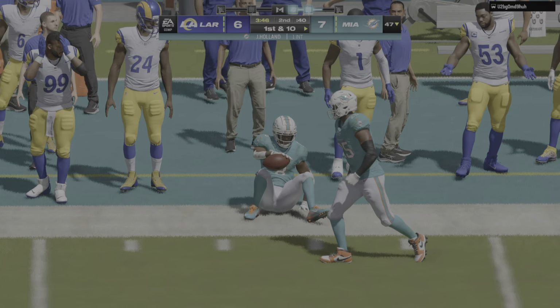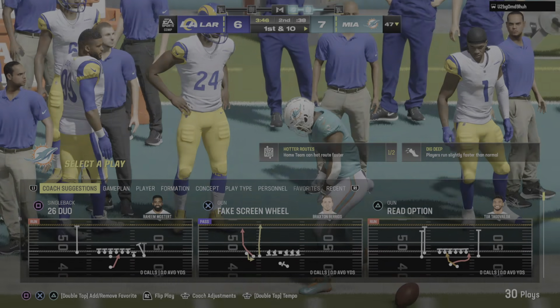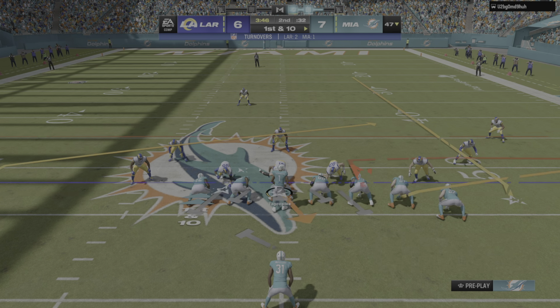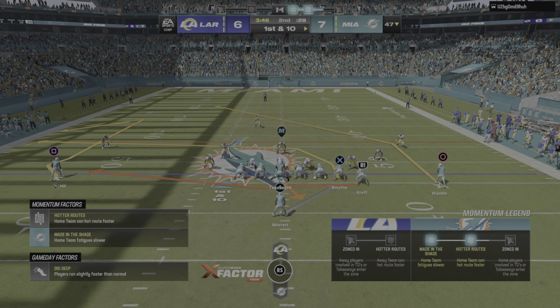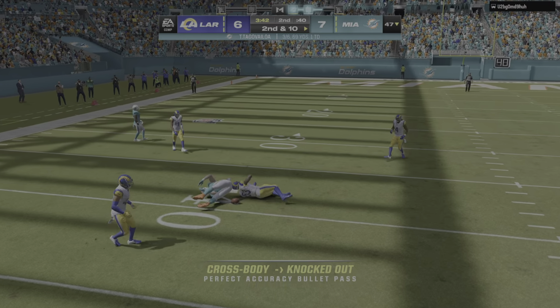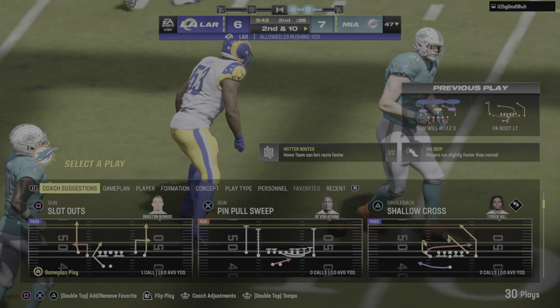Oh, and his early struggles continue. Here's another one intercepted. Picked up by Javon Holland. And the Dolphins are going to take possession here at their own 47-yard line. After the turnover, it's Tua. And that is incomplete. Oh, the coverage a little too good there, and it's second down.